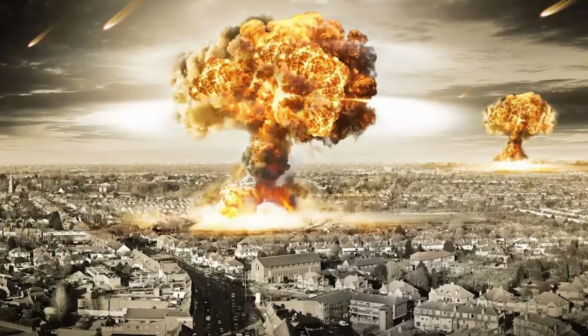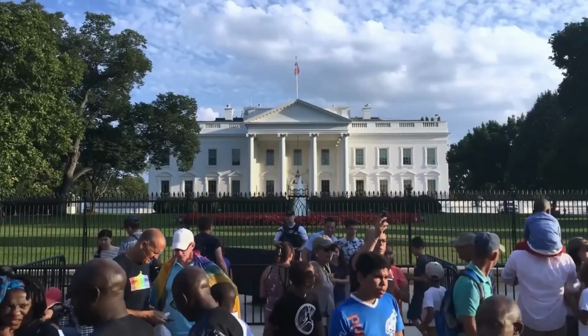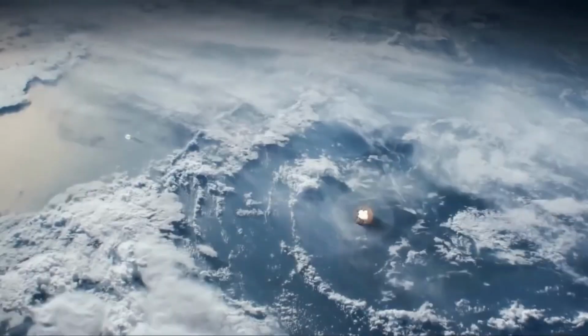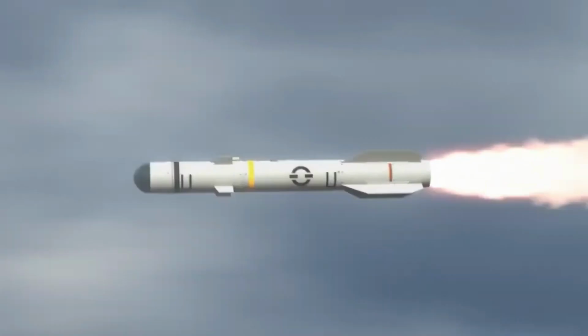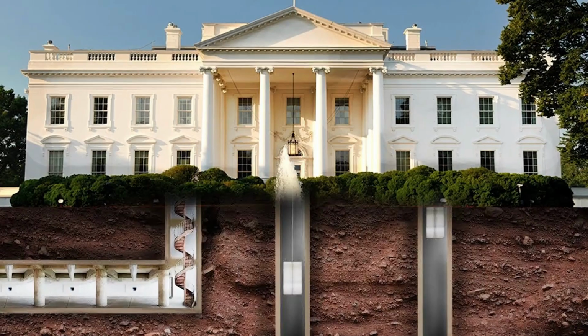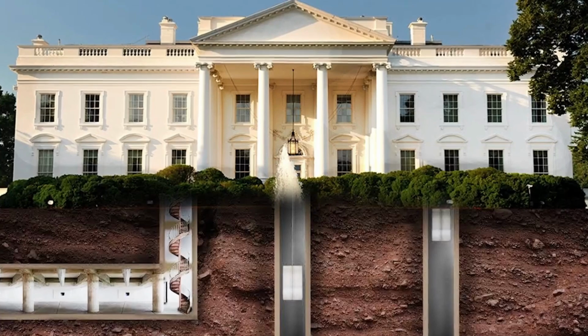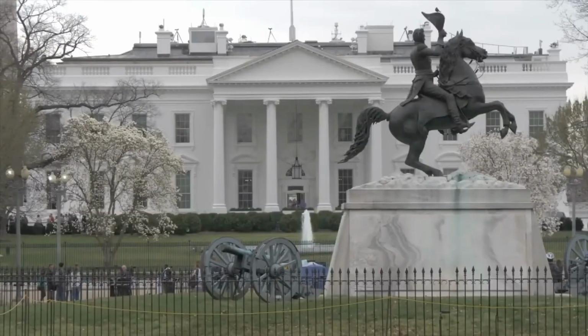The bunker is rumored to be located beneath the East Wing, connected by a secure underground tunnel system. It is believed to be capable of withstanding nuclear blasts, biochemical attacks, and direct missile strikes. The facility is reportedly equipped with its own air filtration system, food storage, and communication networks, allowing the government to continue operations even in the worst-case scenario.